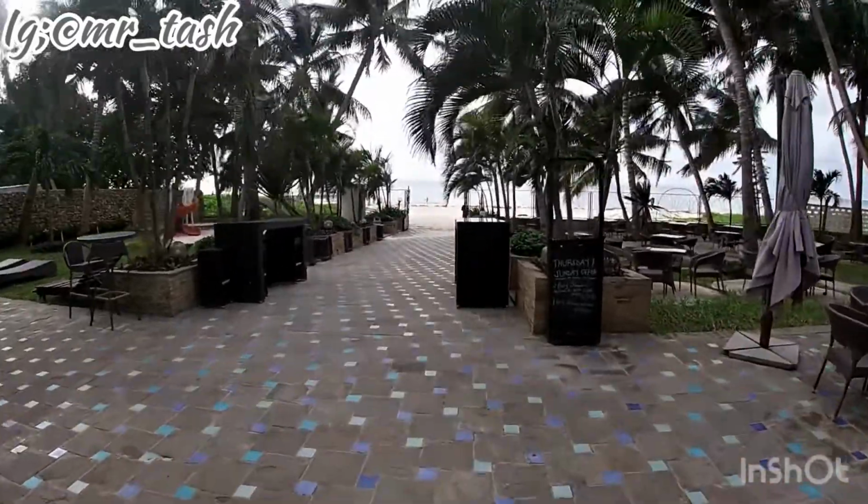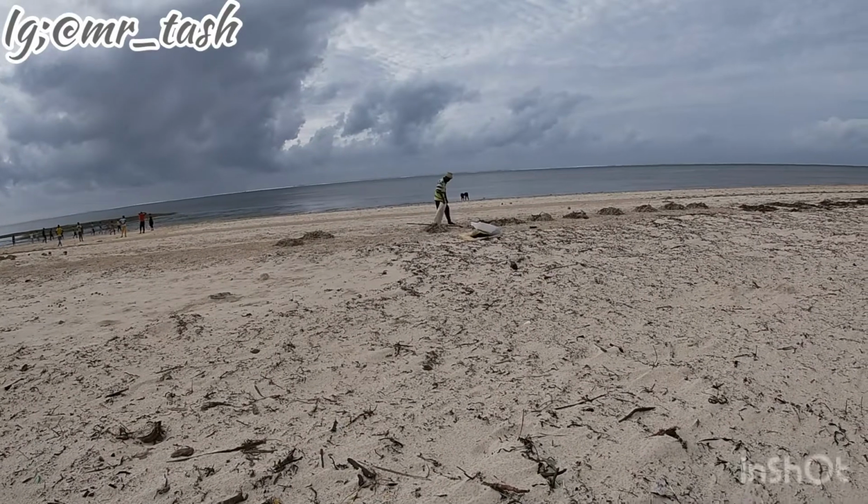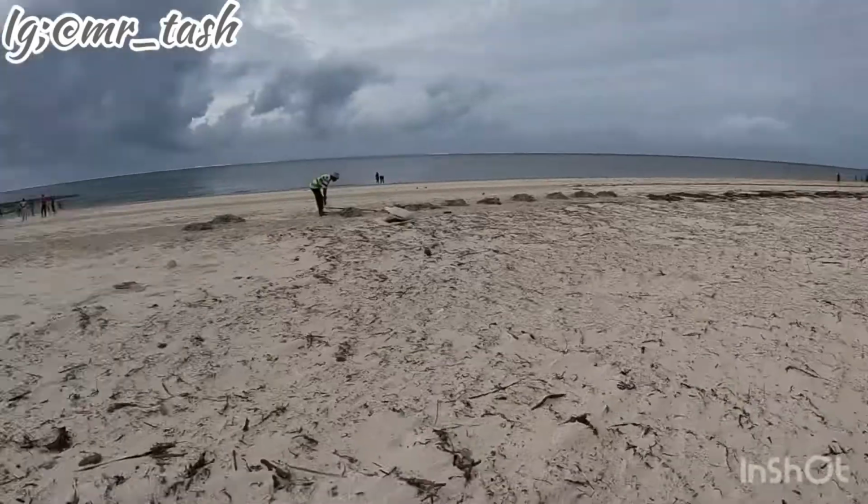I think I'll leave my shoes here. Nobody will actually touch them. So I guess this hotel hired someone to clean the beach. That's so cool. Right now the beach is so dirty, but someone is cleaning it up. So guys, I can recommend that when coming to Mombasa, come during hot seasons like August, December. Right now it's very cold. The sun is not even out. How can you even swim? Whenever you're coming to this place, make sure it is on a hot season so that you can enjoy.